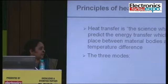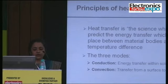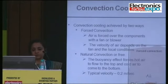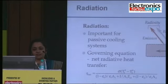What are the three modes? These are things that you probably learned in your first year of engineering classes, in the general mechanical engineering class: conduction, convection, and radiation. In electronics cooling, all three of these modes of heat transfer occur, but then there will be one dominant method, like if you have natural convection or forced convection. Then conduction, and sometimes radiation is a factor to be considered as well. I'm going to skip through all these formulae in the interest of time and the interest of not boring you also.